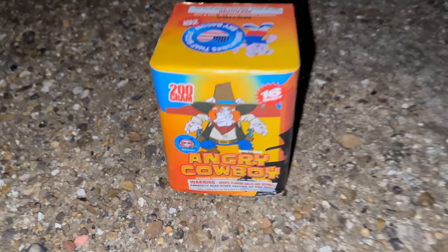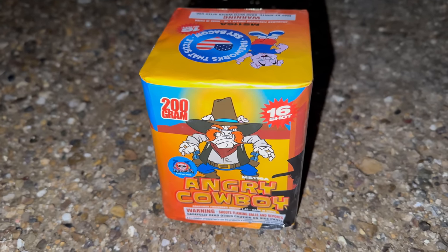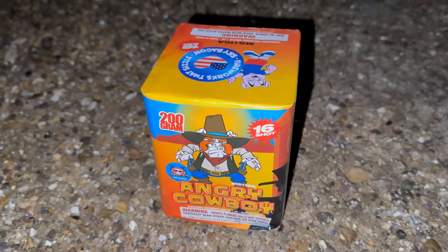Just realized we forgot to light off this 200 gram cake called Angry Cowboy. 16 shots, here we go. Not bad for a 200 gram of that size.